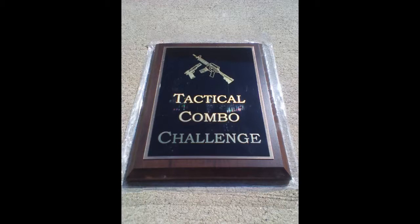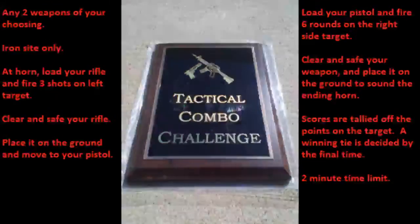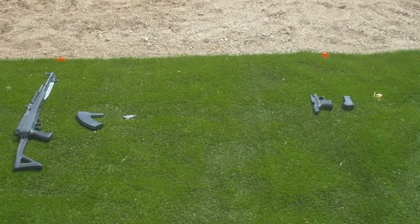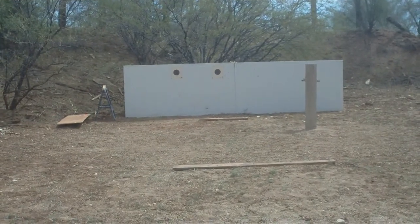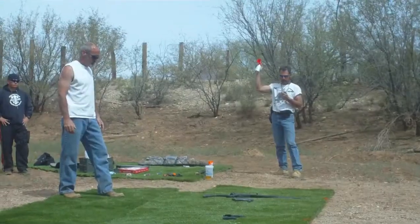Our next challenge is the tactical combo. You'll be able to use 2 weapons of your choice, 1 rifle, 1 pistol. You'll be firing 3 rounds from your rifle at the left target from any position, and then you'll be firing 6 rounds with your pistol on the right target. Both weapons will be laid out on the green grass at a distance of 5 feet apart. Notice the little orange marks on the grass. And remember, just as in the first challenge, you will have to load and then clear and safe each weapon. The challenge has a 2-minute time limit.